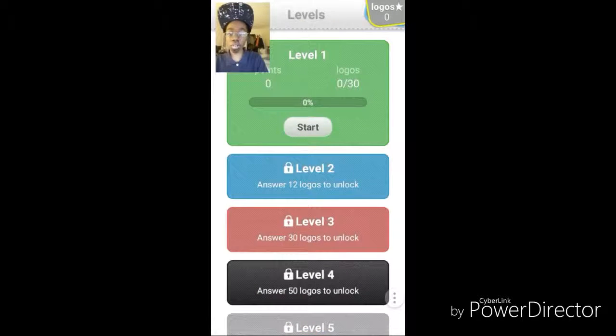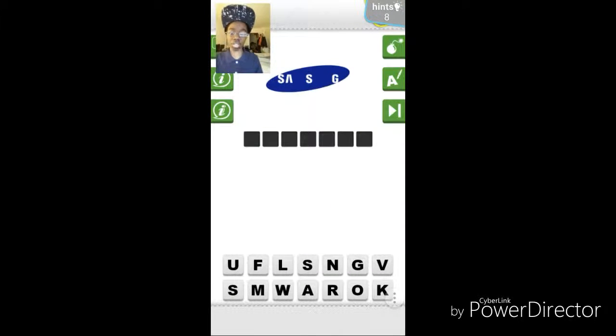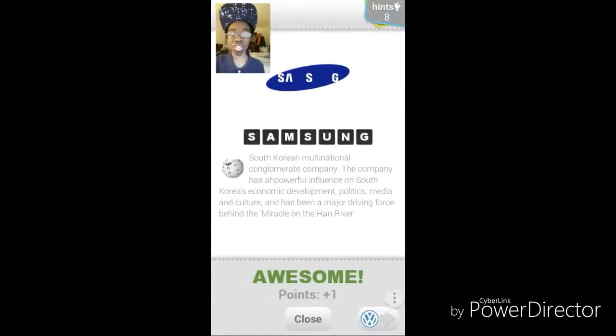Alright, so let's start level 1. Alright, Shadows, so here's the first one. And I already know it. If you guys don't know it, take a better look at this, because this is a Samsung logo. Alright, Shadows, so we guessed correct. The answer is Samsung.